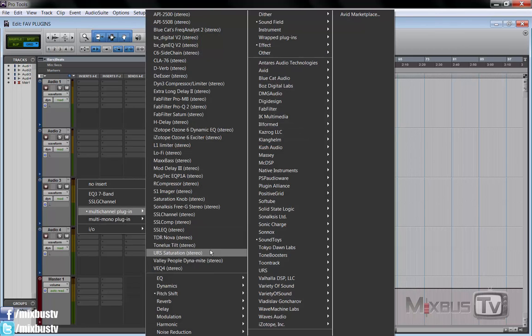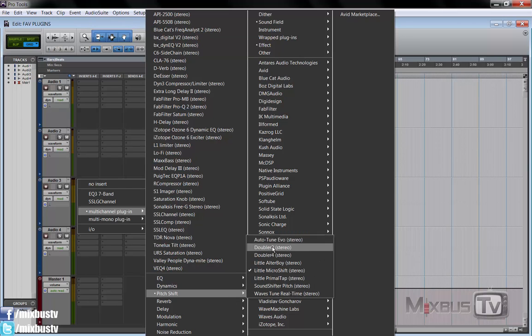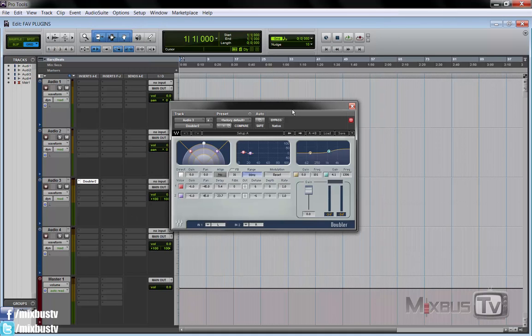Another one in the same family would be the Doubler from Waves, which is still very useful for me and still a go-to despite many other great options out there. I think a reason is that we are used to its sound. It sounds familiar. So that would be it. I don't use a variety of pitch shifting and doubling effects. These two pretty much take care of all my needs in that regard.